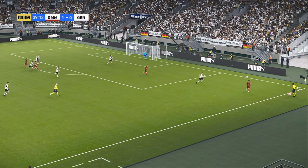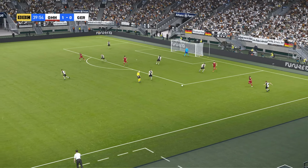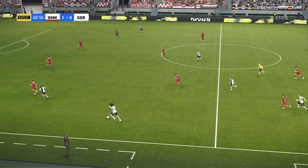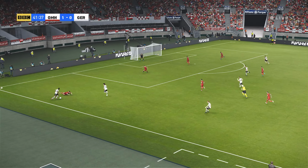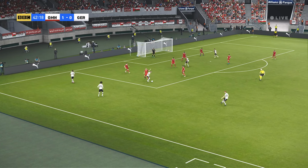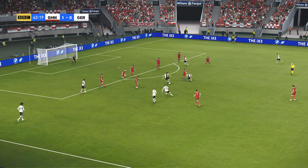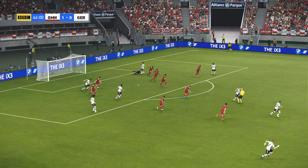Out towards the flank. Yeah, he was under pressure to get that exactly right, and he couldn't even think of the consequences. It was instinctive and rock solid. Gets into some space. Oh, sweet feet. Now it's Gundogan. Gundogan clips one through.